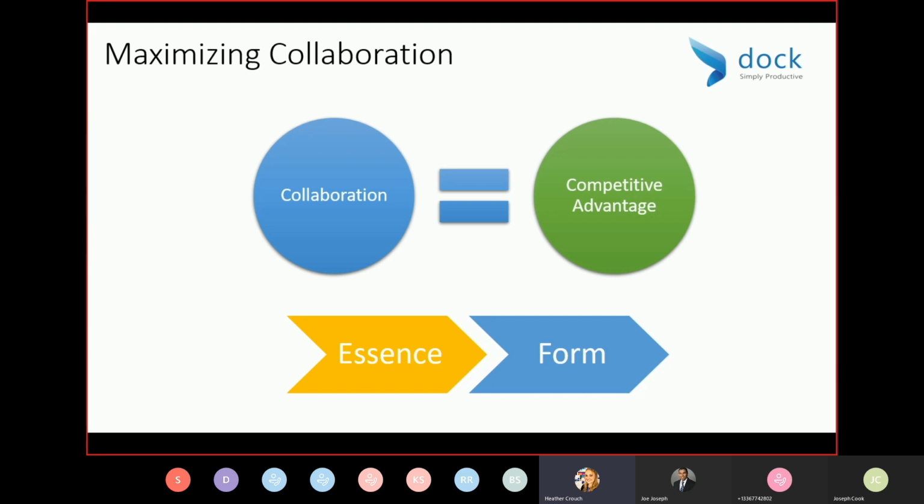In order to create a sense of collaborative innovation through the workplace, there must first be an established relationship, in other words, essence, and a procedure, in other words, form. So let me explain. One of New York Times top-selling authors, Ken Blanchard, really put collaboration into perspective, and I can share the video link with you guys after the webinar if you would like.